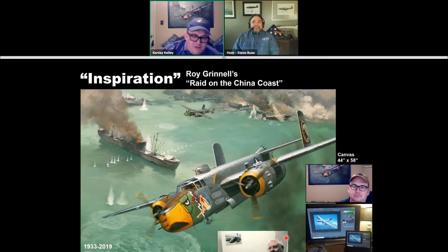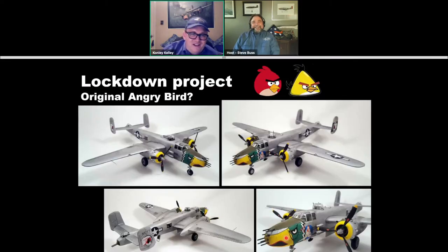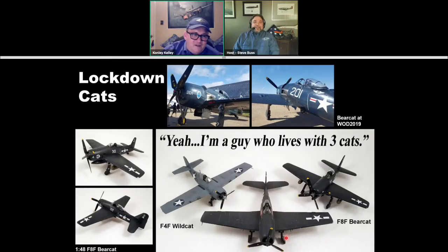But this is a particularly neat one for me because I have the art. And then, voila, I have the model in my stash. So I made a model of this B-25 during the lockdown. And I wondered, is this one of the first original Angry Birds? And then I made another model during the lockdown. I had enough supplies to make a scale model of a Bearcat. And so now I have all the Grumman cats in one picture, the Wildcat, Hellcat, and Bearcat.